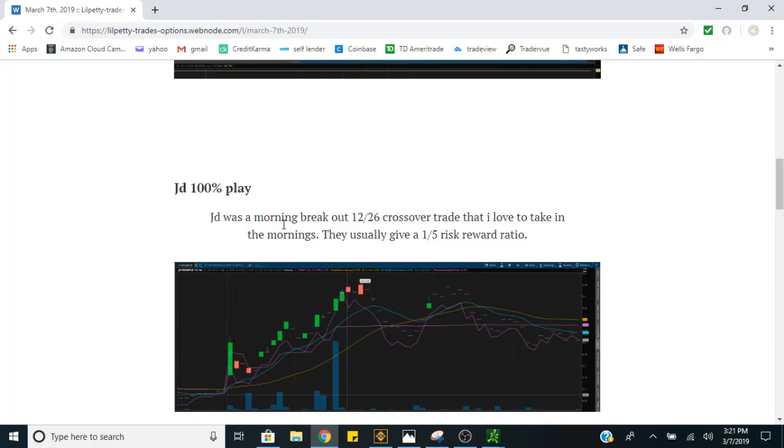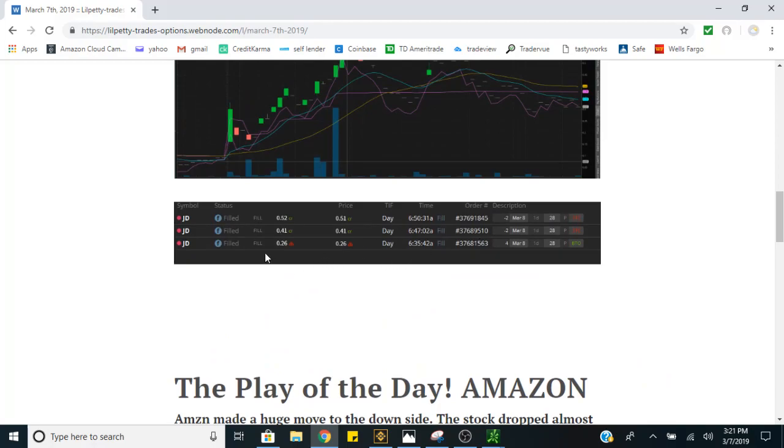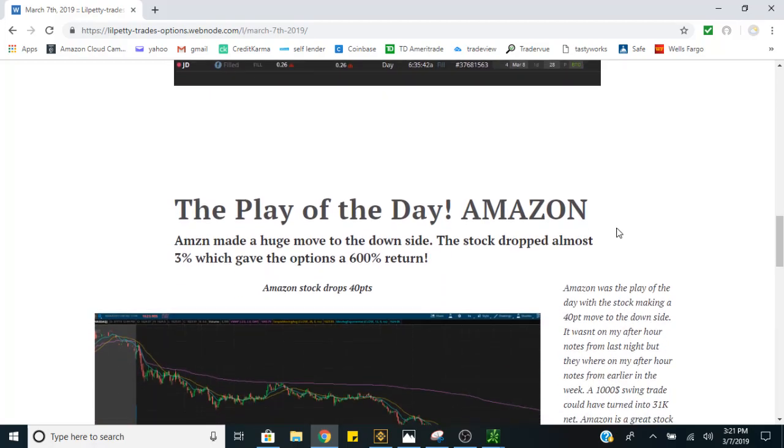risk reward ratio, so you don't have to be right more than 25% of the time to be profitable on this trade. This is my fill. We got filled at 26, sold it for 51. Quick morning breakout trade. We're going to go over this in the charts. I just want to show you guys what I post on my website so you guys can see. The play of the day.